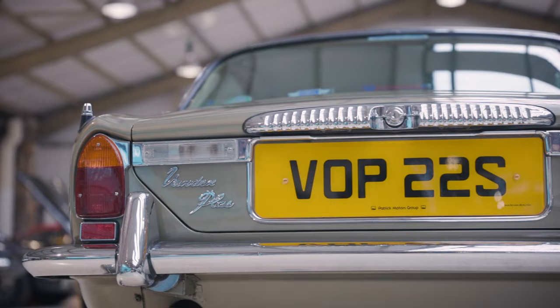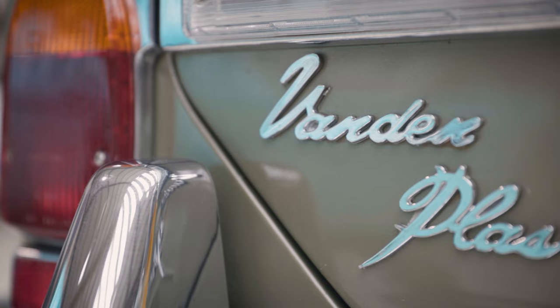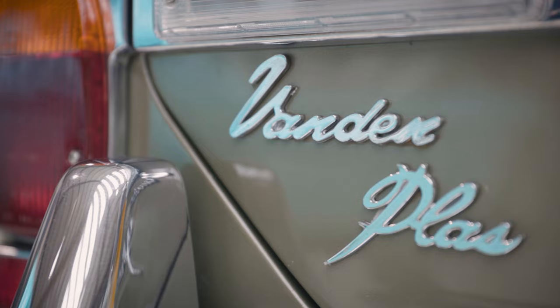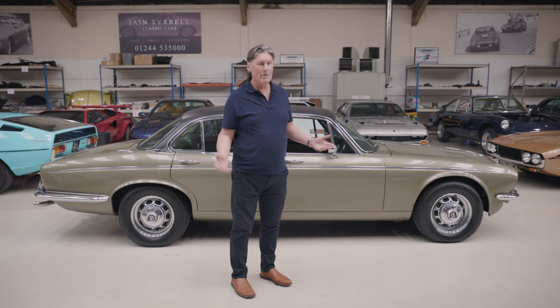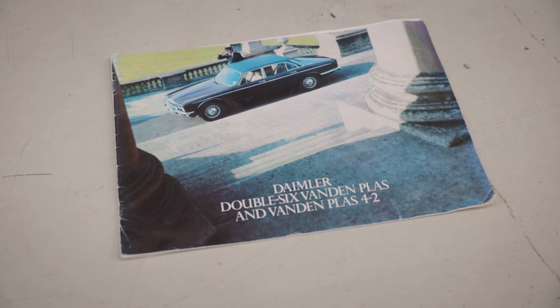And this is called a Vanden Plas 66. British Leyland, who were making these cars at the time, bought the rights to the name of the Dutch coach builder, Vanden Plas, and they turned it into the same as Ford did with Ghia. You had a Capri Ghia, Granada Ghia, Mustang Ghia. In the 1970s, it was a bodybuilder, coach builder, styling house that they added on to their top of the range cars to make them sound posher. And this is a Vanden Plas 66.